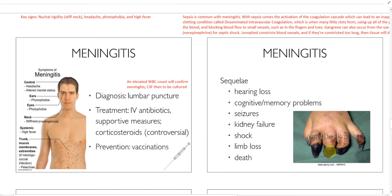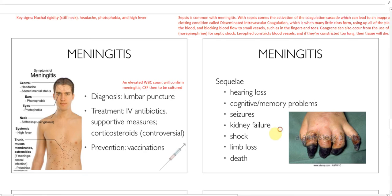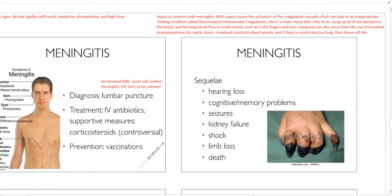And as you can see here, people with meningitis are at risk for gangrene. The reason for that is because people who have meningitis, especially bacterial meningitis, are at risk for developing sepsis. And with sepsis comes the activation of the coagulation cascade, which can lead to an inappropriate clotting condition called disseminated intravascular coagulation, or DIC, which I think you guys will learn about in Acute 2.